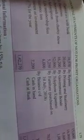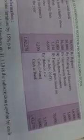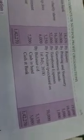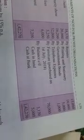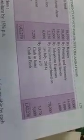Then furniture purchased on 1st July 2018. Definitely the furniture is a capital nature item which will find its place in the balance sheet. However, the depreciation on the furniture is to be provided. So depreciation on the furniture is on rupees 70,000 at the rate of 15%. However, the furniture was purchased on 1st July 2018, so the depreciation will be applicable for 9 months only. It comes to 7,875.